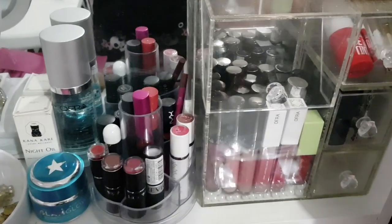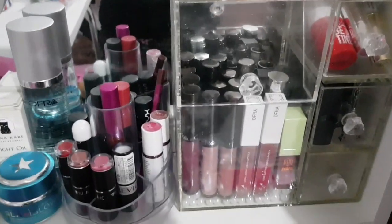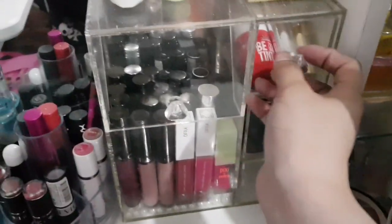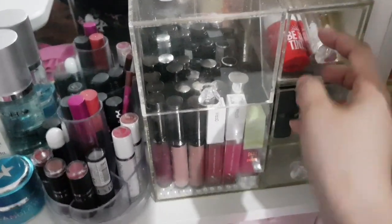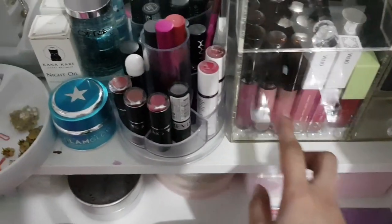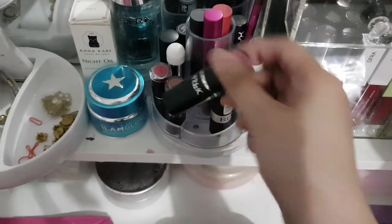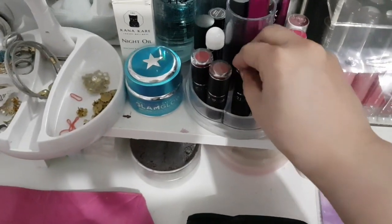And those are my lipsticks. They're separate. These 3 are my favorite right now, and that's why they're in the front. Same with this one. So there we have it.